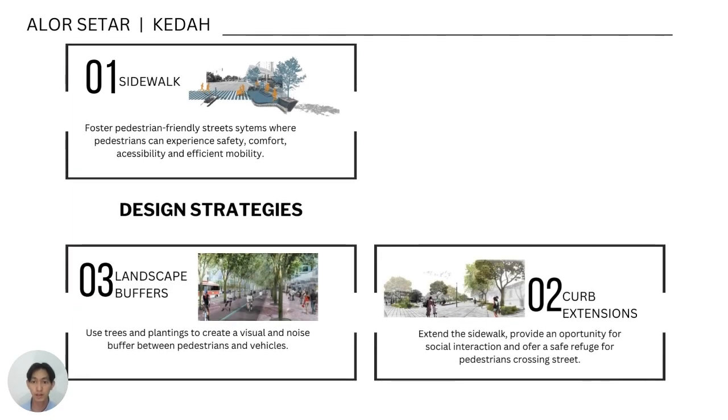The first one is sidewalk. Foster pedestrian-friendly streets system where pedestrians can experience safety, comfort, accessibility, and efficient mobility. The second one is curb extension, which extends the sidewalk to provide an opportunity for social interaction and offer a safe road refuge for pedestrians crossing the street. Number three is I'm using the native plants and the street plants along the side road to create a visual and noise buffer between pedestrians and vehicles.